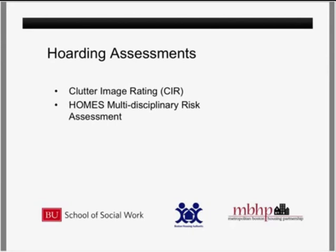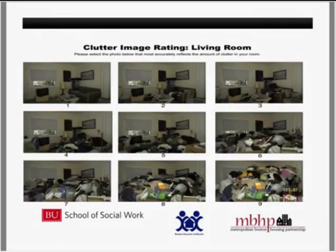So the two assessment tools that we're going to use today are the Clutter Image Rating and the HOME multidisciplinary risk assessment. And these are tools that you can put into place very easily in your daily practice, regardless of your profession. So this is the Clutter Image Rating, which was developed by Dr. Randy Frost, and we use this on a regular basis in our office to get a sense of how severe the physical clutter in a home is. To give you a sense, clinically, clutter starts at a 4 on this scale. Generally speaking, though, we see health and safety violations at a 5. Certainly, anywhere from a 4 up, we're going to start running into issues around pest control and getting these units properly exterminated. There are a few tricks to using this particular scale, and this scale, again, is simply focused on the physical manifestations, not any of the risk assessment that we might also want to think about.